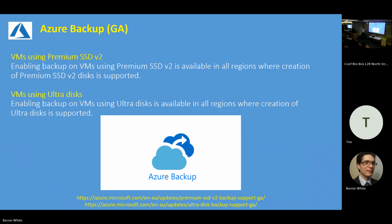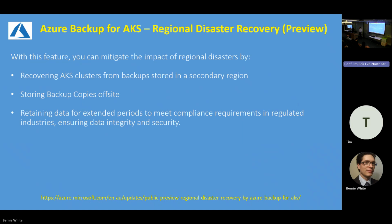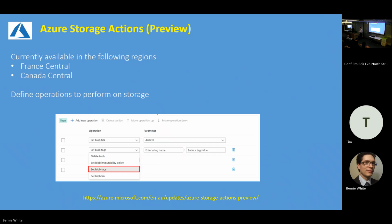Azure Backup. Well, we got a few things in Azure Backup. VMs using premium SSD v2, and we got VMs using Ultra disks. So there's new availabilities there. We got backup for AKS, so regional disaster recovery. That's where you're getting that into another cluster so that you can restore from the alternate region, or offsite, if you want to think of it that way.